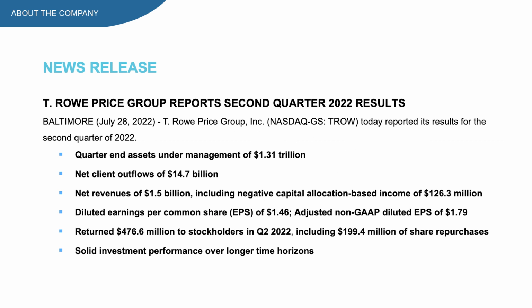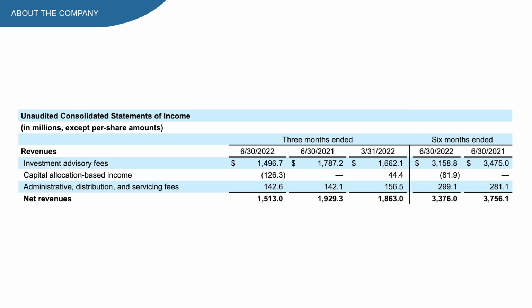If we dive into the most recent earnings report, we see some key highlights for T. Rowe stock. Quarter-end assets under management of 1.31 trillion. Net client outflows of 14.7 billion. In total, TROW returned 476 million to stockholders, including 199 million of share repurchases. Revenue is down year over year, but also versus the first quarter. This also has to do with the current market conditions.